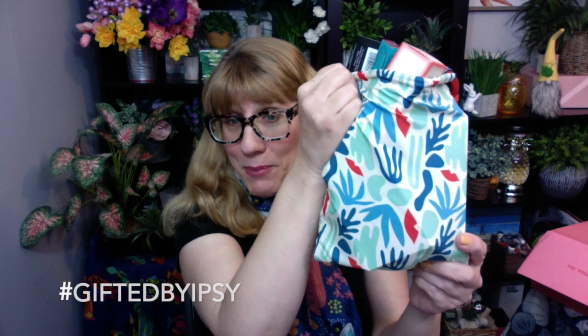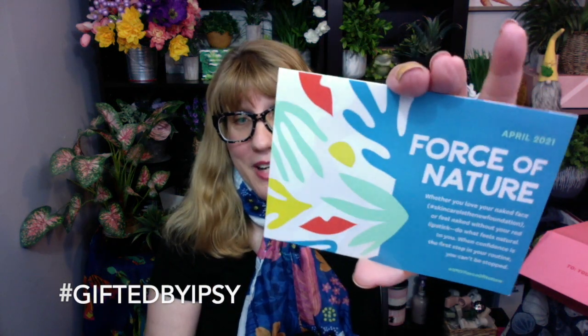I am now part of the Ipsy Open Studios, which means that Ipsy is now sending me the Glam Bag Plus and the Glam Bag each month. They sent me a couple of other little extra things that I'm going to share with you. So thank you, Ipsy, for sending these. The theme for April is Force of Nature. How pretty is this? Definitely looks springy. It says this month we're celebrating products, practices, and looks that let your natural beauty shine.